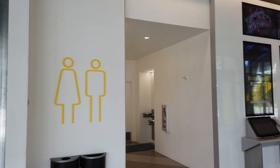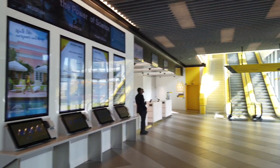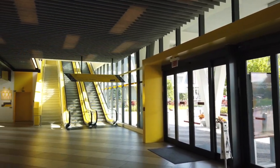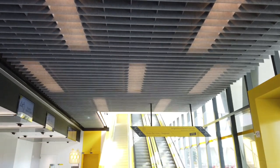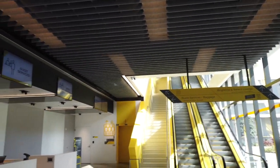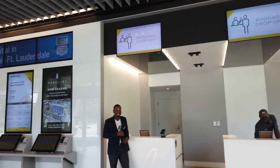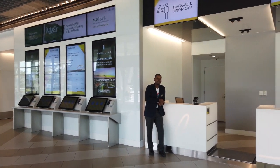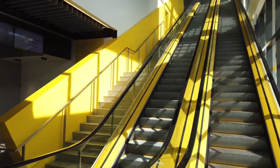So even the little bathroom symbols on the wall are in yellow. It's really bright and lovely. And look at this. All this bright color and use of light. Everything in the ceiling is pretty neat. And the natural sunlight is coming in too, because there's so many windows, right? So there's guest services. Hi. This is a gentleman that was helping me earlier with my app, and I got a free round trip ticket, so thank you for that. And so we're just going to go upstairs and show you the rest of the building. So here we go.